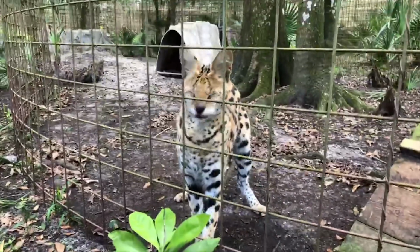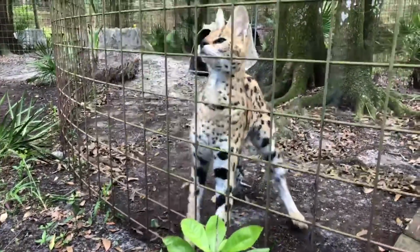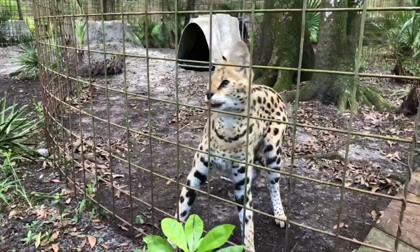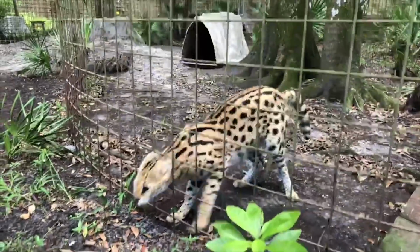Yummy snacks. Ginger is one of our more active servals. She runs around all over the place, usually hoping that we have treats. That's because she's about half the age of the other servals. She's a young serval compared to some of our other guys.